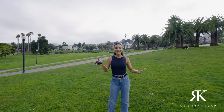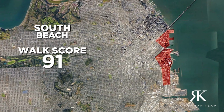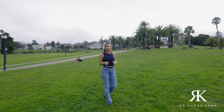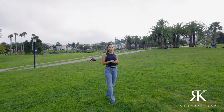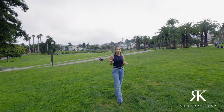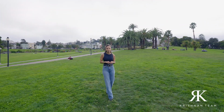All right, next up on the list is South Beach, coming in at a walk score of 91. I'm actually going to talk a little bit about some of the adjacent areas there because they're all pretty close and offer a lot of the same things. And again, you can walk to one from another. So in this South Beach segment, we're going to also talk about Mission Bay and the Dogpatch neighborhoods.